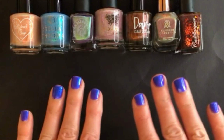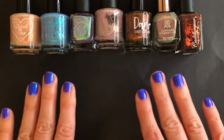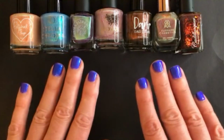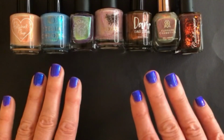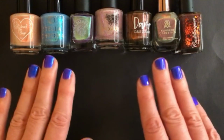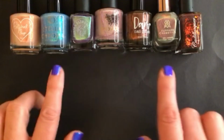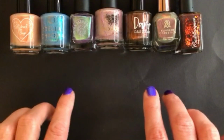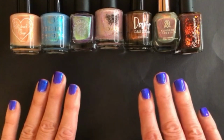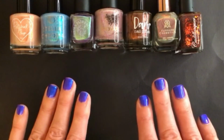So that's it for my 8 polish haul from Polish Pickup for February 2024. I'm wondering, did you shop Polish Pickup for February 2024 for the wild animals theme? If you did, what polishes did you pick up? Do you have any of these polishes? What do you think of them? Leave all your comments and thoughts down below, and we can continue on the conversation long after.